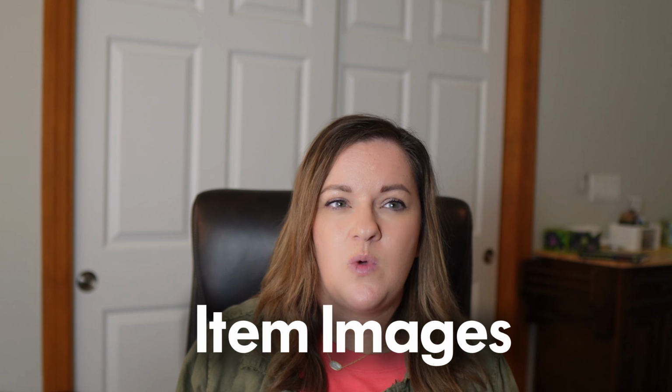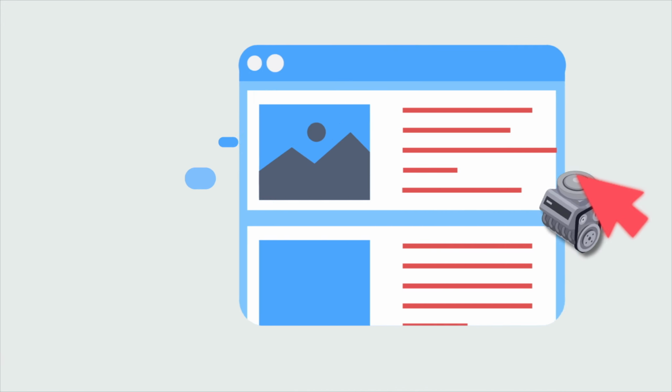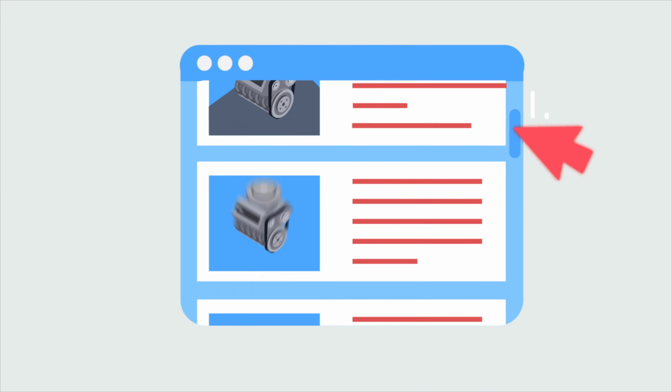A bonus SEO tip that is often overlooked is the item images. So while many Etsy sellers stress the importance of images for improving their sales and their conversions, they're also crucial in Google searches. Many people use Google Images to search for products, and these can entice people to click on your listing page. So you can even add descriptive alt text or alternative text for each image, which helps Google and search engines actually read your image to better rank your product listings.